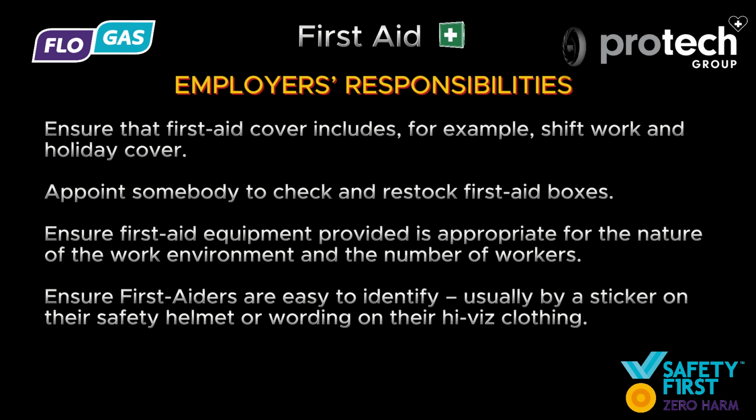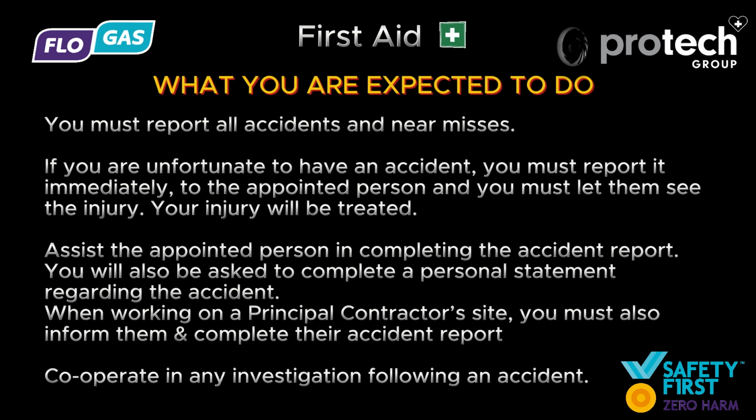Employers' responsibilities. 1. Ensure that first aid cover includes, for example, shift work and holiday cover. 2. Appoint somebody to check and restock first aid boxes. 3. Ensure first aid equipment provided is appropriate for the nature of the work environment and the number of workers. 4. Ensure first aiders are easy to identify, usually by a sticker on their safety helmet or wording on their high-vis clothing.